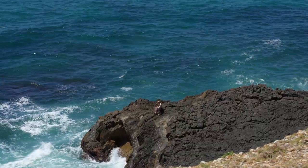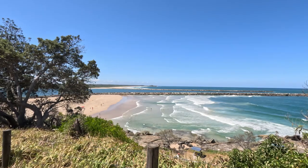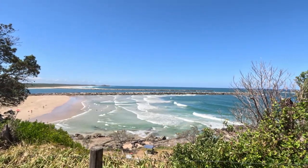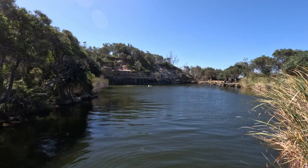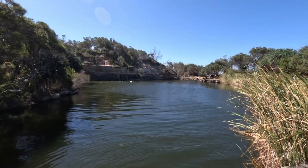The next day we set off to spend a day in Yamba. We found the lighthouse on the hill that overlooked the river and the beach. We bought a picnic lunch and had it down at the beach under a hut. Then we headed out to Angourie pools. I was really hoping I was going to be the only one there. Nope, there was hundreds. I was just dreaming.